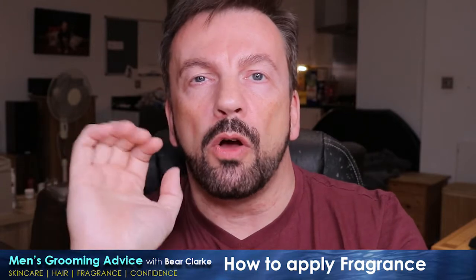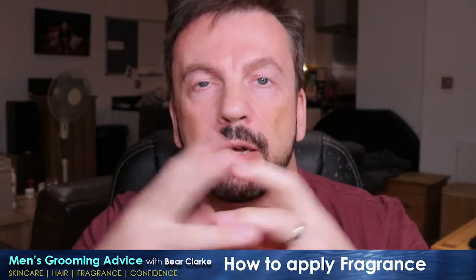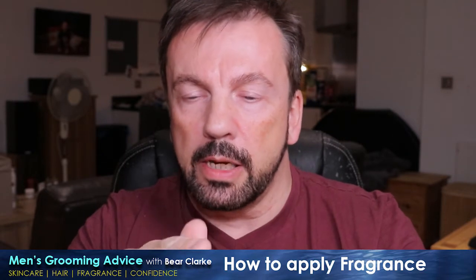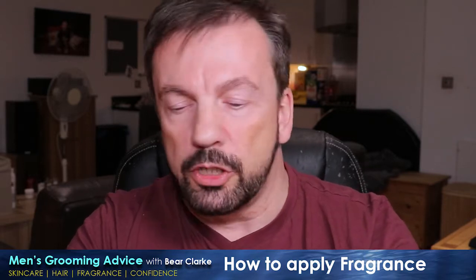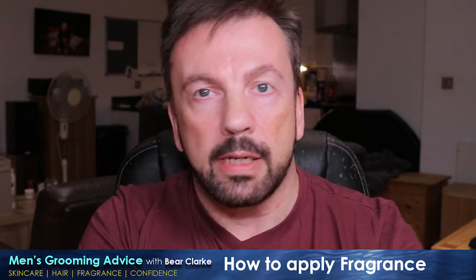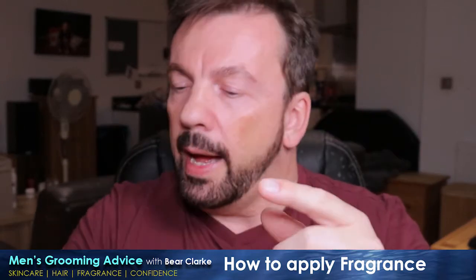The reason they put it on their wrist is it's a pulse point, so again you've got that heat that helps flash off the fragrance and project it slightly. Now I don't use the wrist, and I'll tell you why. There's a number of reasons. Firstly, if I'm wearing a long sleeve shirt or a jacket, it's pointless. Again, like the collars, I've covered up that spray area, so what's the point? Again, one of my areas will be covered by the watch.